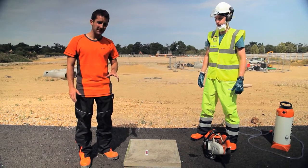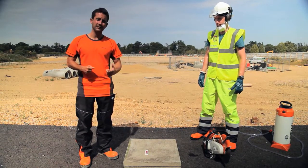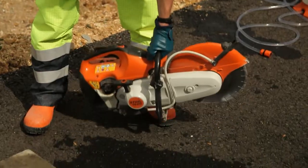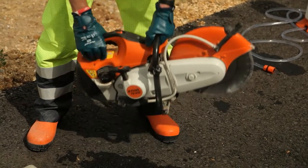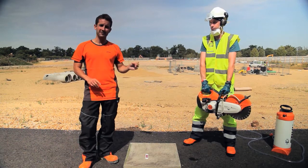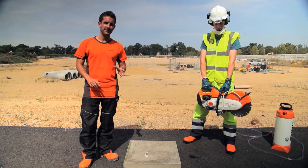First things first, always consider how you're going to be using the saw. The front handle should be held with your left hand, the rear handle with your right hand. Never to be used the other way, so it's only designed to be used right-handed. Also, always to be used with both hands, never used with just a single hand.